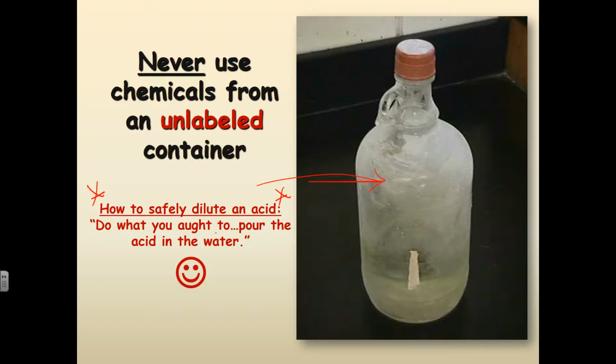It says, do what you oughta, pour the acid in the water. I tried to make it rhyme a little bit, so you've got to say it with a little southern twang. So do what you oughta. What does that mean? Do what you should. Do what you ought to. Pour the acid in the water. You always pour the acid into the water. You never do it the reverse way. You never pour the water into the acid. Just remember, if you were to say it the reverse way, it doesn't rhyme. Do what you oughta, pour the water in the acid. That doesn't rhyme.